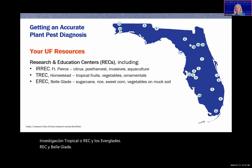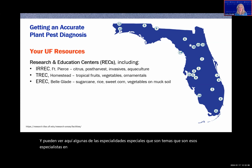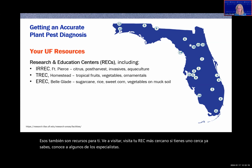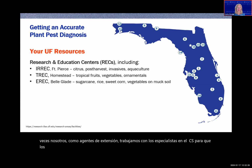And you can see here some of the specialties, or topics, that the specialists at those RECs are studying. And so those are resources for you as well. Go visit your nearby REC if you have one close to you. You know, meet some of the specialists. They're open doors to you as well. And a lot of times we as extension agents work with the specialists in the RECs to get growers' questions answered. So there is a partnership there as well.